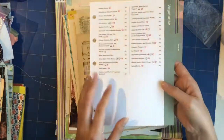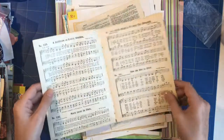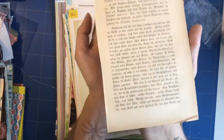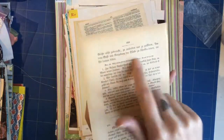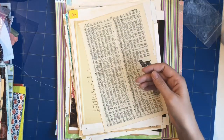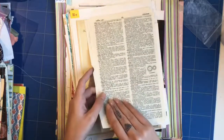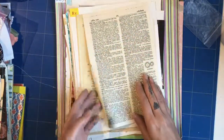This looks like from a cookbook binder, maybe. More music. Look, this is German. Is this from your devotional book, Diane, that you showed in the live? Oh, I love the old script that they have used, and yeah, I can understand what it says here. It's pretty cool to get something German from the States. How cool is that? Dictionary pages, love them. Love the thin paper. It's so great to make collages and stuff.